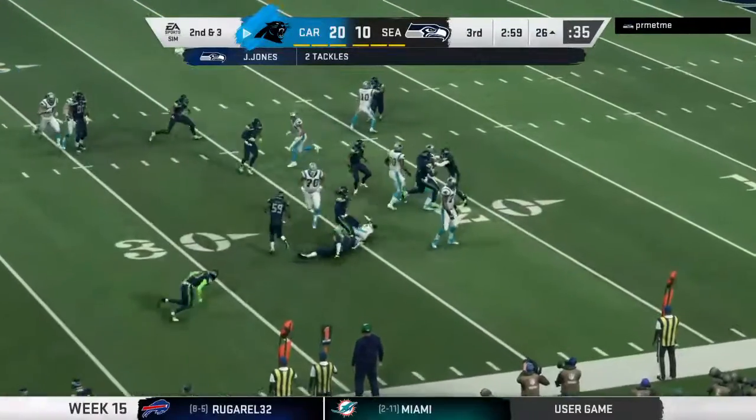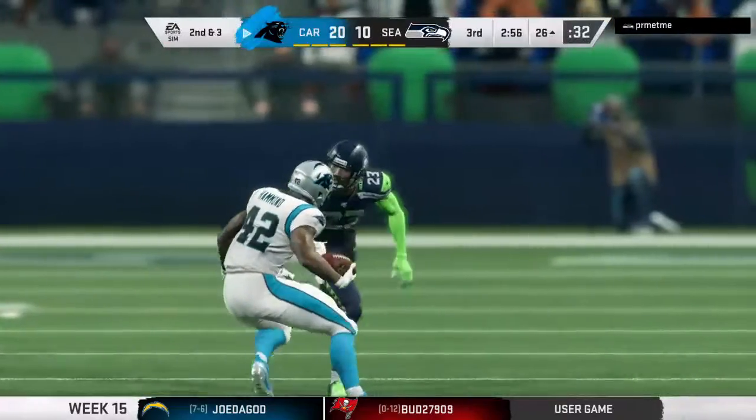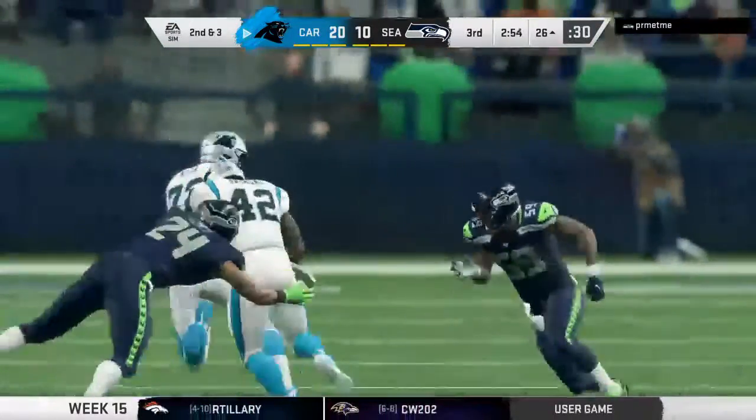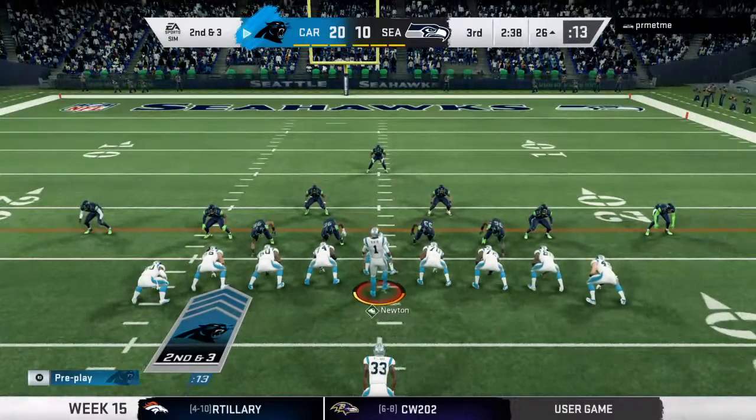Well, that last run makes this a 100-yard night. I've loved the way he's hit the holes. He's been quick, he's been decisive, and he's been a whole lot of fun to watch. A good run got 7 on 1st. Here's 2nd and 3.